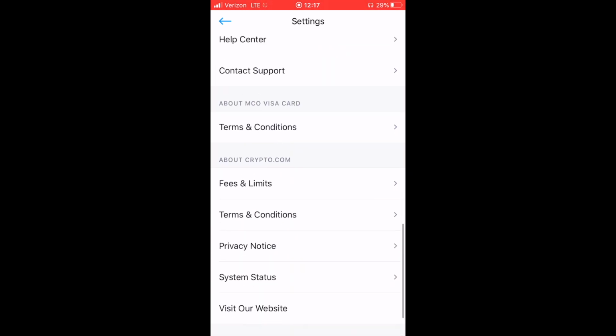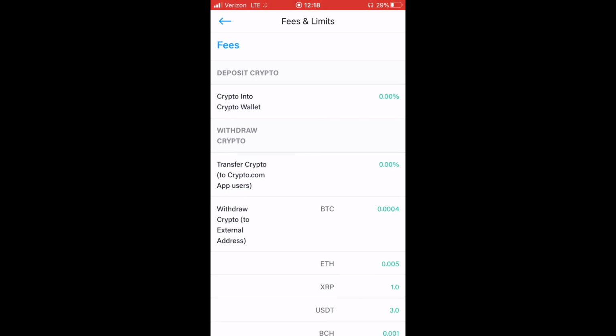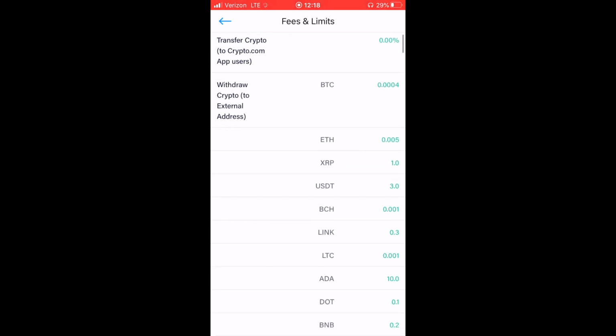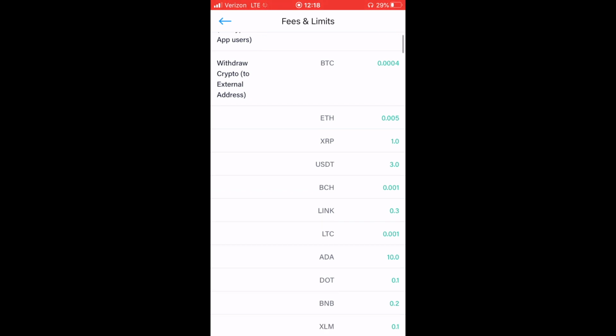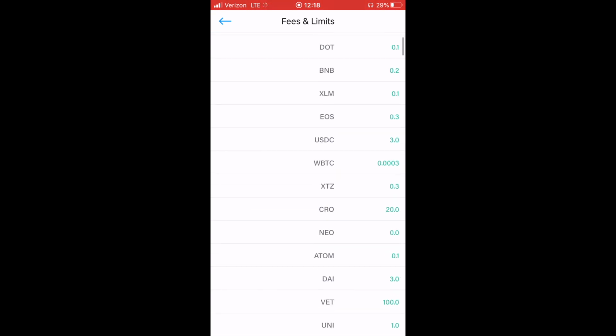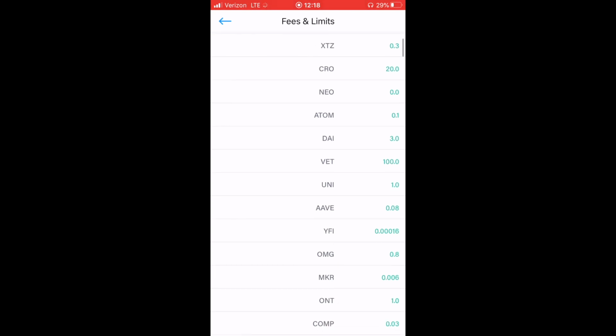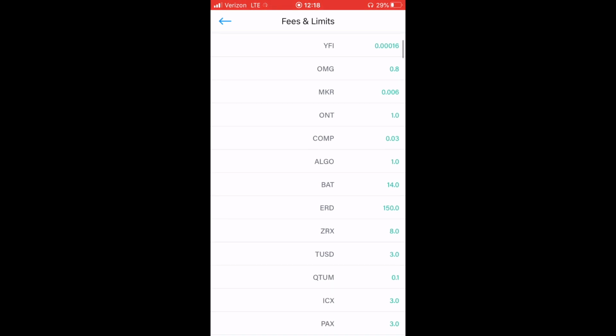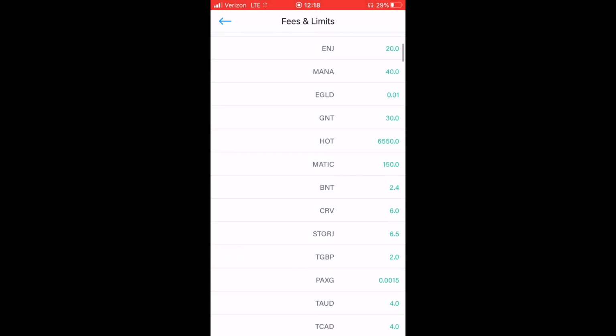Let's see, here it is. So this is your fees and limits. These are the different fees and limits you should know about. So like right now to withdraw BTC from here, it's 0.0004. On other exchanges like Binance, it's 0.0001. But Binance, it's a little more advanced. So crypto.com, it's really easy to use and it's not as advanced. So I'll do another video on Binance if you're not new to cryptocurrency and understand it a little more. It's nice to get on it.